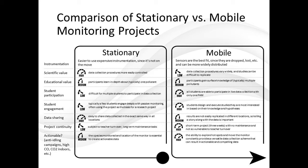From a student engagement standpoint, the stationary monitoring project resulted in high student engagement at first, but then declined as the project went on because there was nothing kind of new or exciting in the measurements themselves. So I would say that the stationary monitoring was high scientific value, but relatively low student engagement. And the mobile monitoring, perhaps not such high scientific value for the community at large, but very relevant for the kids themselves and super high student engagement. We found full class engagement and participation, and teachers reported that it was a perfect exploratory project for their students.